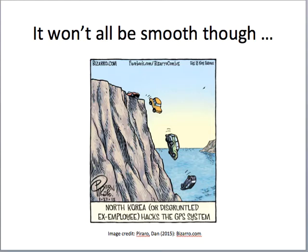Well, I like cartoons, and some people are predicting that everything's going to be very smooth and easy, and I don't think so. So here's an example. When North Korea or a disgruntled ex-employee hacks the GPS system.